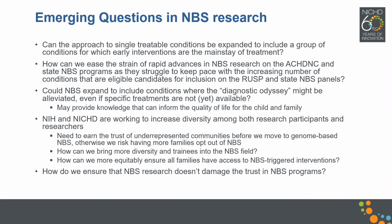Corollary to that is that we need to bring more diversity of our trainees into the newborn screening research field, and we welcome your suggestions on how to do this. So the bottom line is we want to be at the cutting edge of some of these new genomic technologies, but we need to make sure that newborn screening research doesn't damage the trust in newborn screening programs.